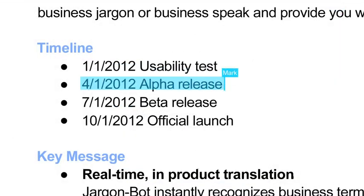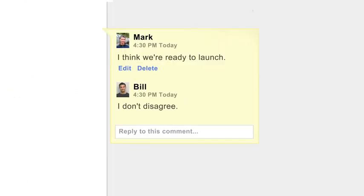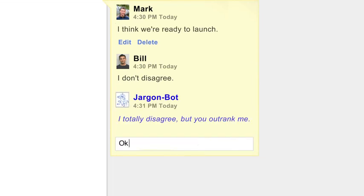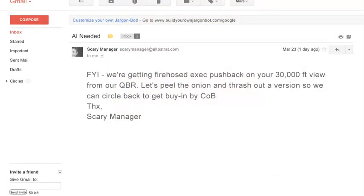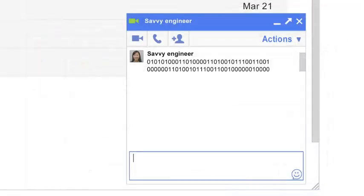Jargon-Bot isn't limited to real-time conversations. It also helps increase efficiency with online collaboration. Here we see Jargon-Bot quickly converting a complex series of acronyms into a simple, meaningful phrase. Finally, this example shows us how Jargon-Bot can even help clarify conversations between engineers.